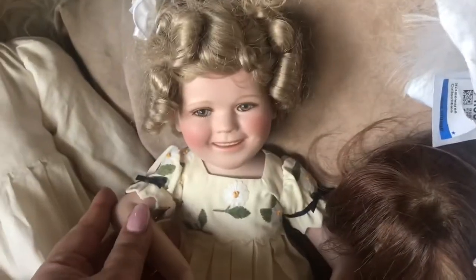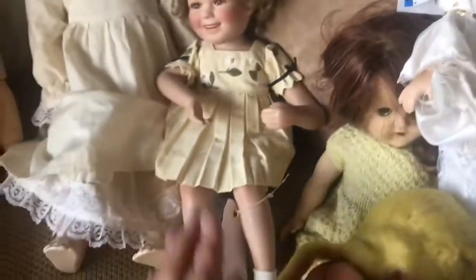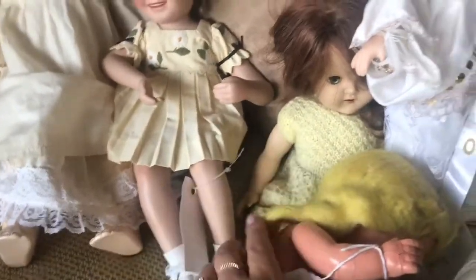But here I have a Shirley Temple that I thrifted. Isn't she cute? Look at her hair. And it looks like she's supposed to be holding something. She's all porcelain, newer porcelain.